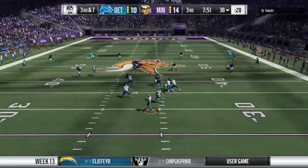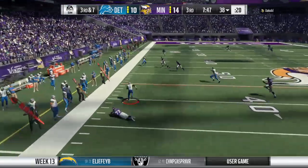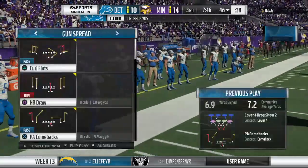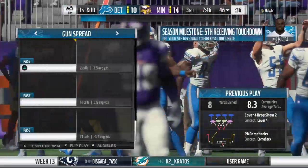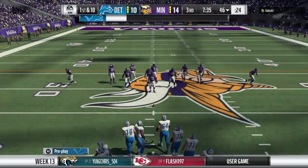Cook now, off play action. Buying time to his left. He may try and run for this, and he's able to get this one out closer to midfield across the 45. 8 yards that time, able to take off, and the result is a first down.